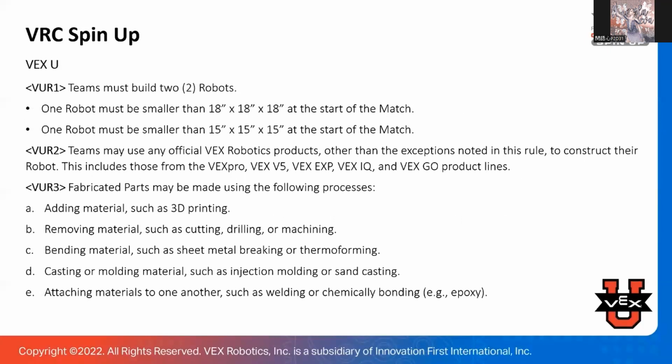Teams may use any official VEX Robotics product, other than the exceptions in this rule, to build their robot. This includes those from the VEX Pro, V5, EXP, IQ, and Go product lines. Fabricated parts are allowed for VEXU and may be made using the process of cutting, removing, bending, casting, or molding material, or attaching materials to one another.